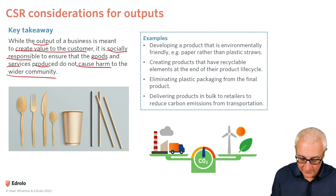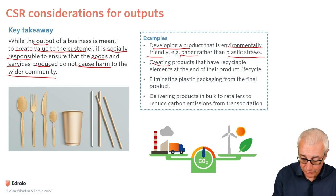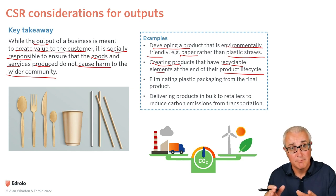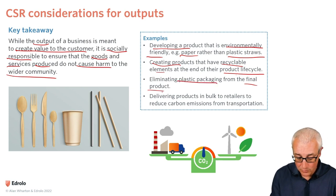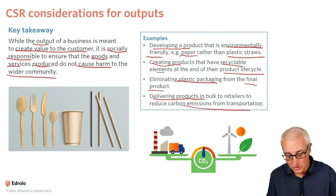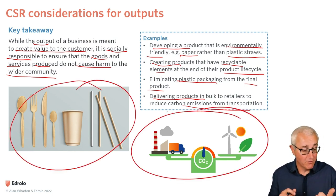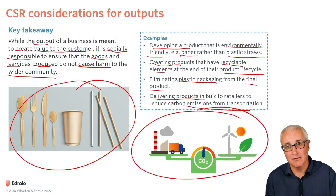So hopefully, if we can develop a product that is environmentally friendly, so we can have paper rather than plastic straws so that they can break down properly, that we can create products that have recyclable elements at the end of their product life cycle. And we've talked about the shoes being able to be reused for new shoes, eliminating plastic packaging from the final product, or delivering products in bulk so we don't have to have lots of deliveries which are going to use up more carbon emissions. All of those type of things can hopefully create an end output which is more environmentally sustainable, it's better for our workforce, and it's better for society in general. So all of those can therefore create an output which have a CSR consideration.